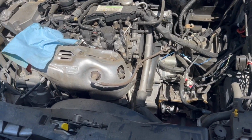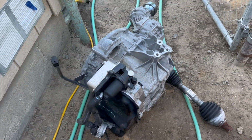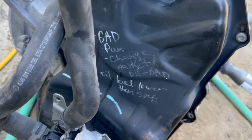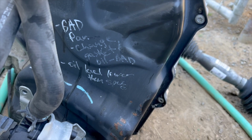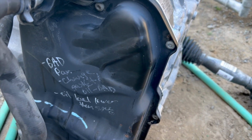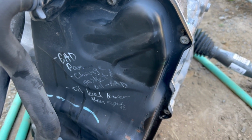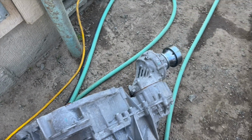So here's the engine bay. Here's the tranny. My brother just got it down. Man, I almost threw up, honestly. I'm too old for this. It says bad pan, change gasket, oil bad, oil level lower, something. Then spec. Oh, okay, so it must have been right here. I really don't care because I'm gonna take off the, what do you call it? Dang it, I don't remember what it was called, but I got a good deal because it came with the transfer case and everything. Here's some of the parts, some of the maintenance stuff I'm gonna do to it.